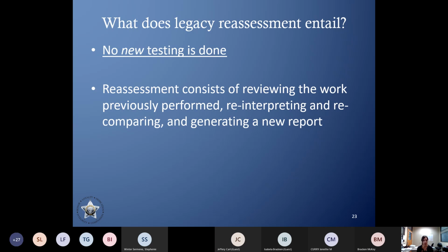So what am I doing when I am doing a legacy reassessment? We are not doing any new lab work. I am doing all of this legacy reassessment from the comfort of my own office here. What this consists of is reviewing the work previously performed, reinterpreting that data, recomparing any standards or unknowns to that data, and then generating a new report.